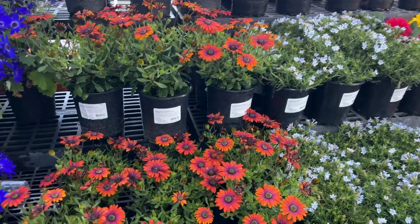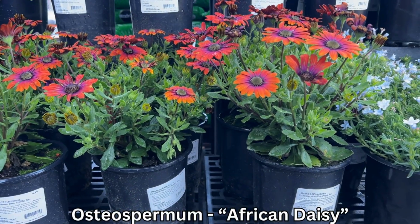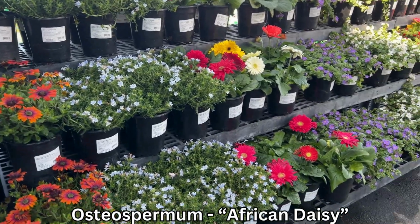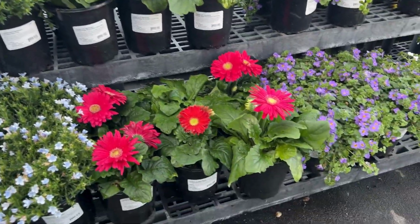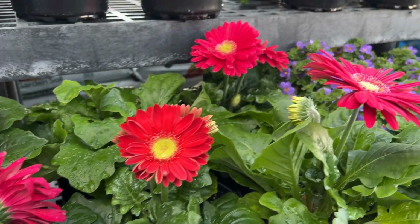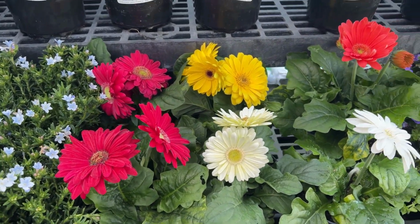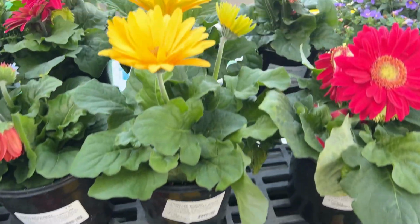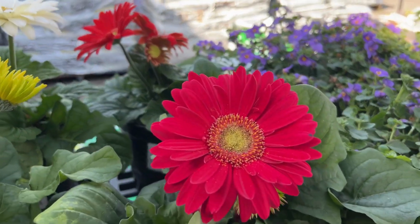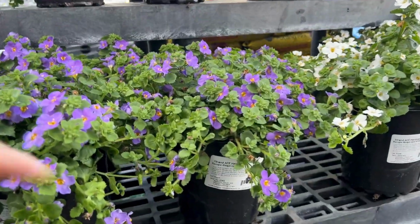Oh my goodness, look at these. These are Osteospermum. These Gerber daisies, such beautiful colors. Don't those just make you smile? I believe these are lobelias. Let's see if I'm right.